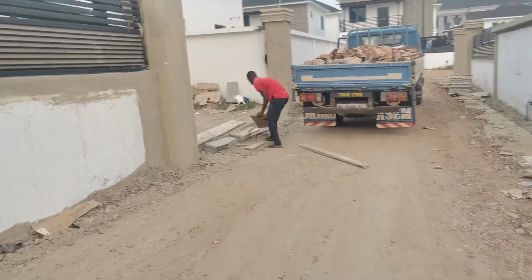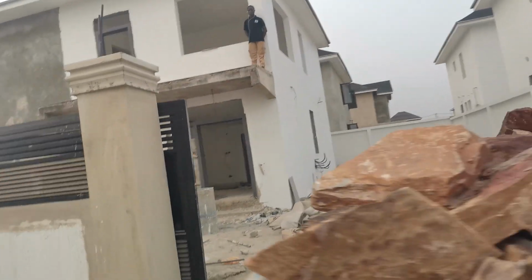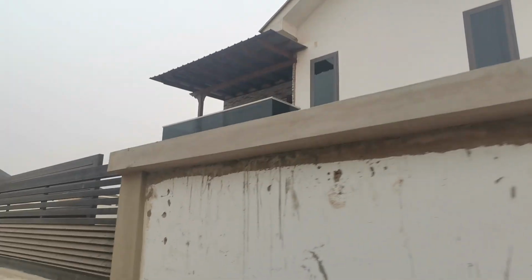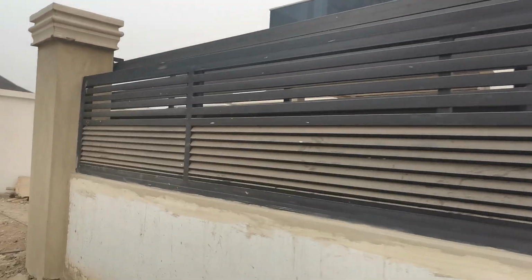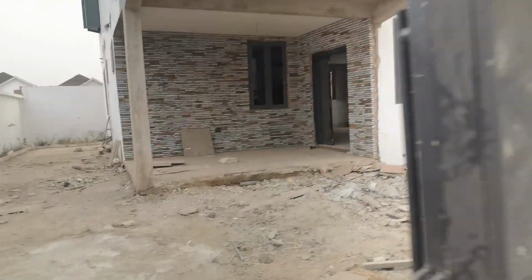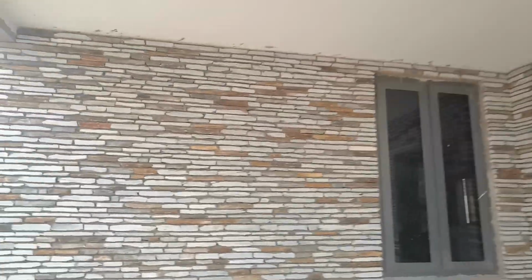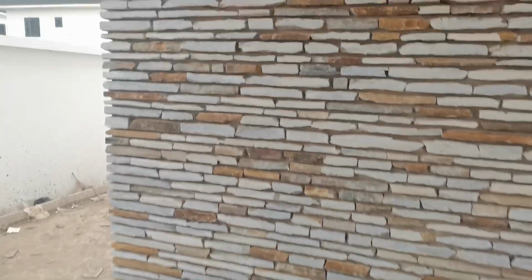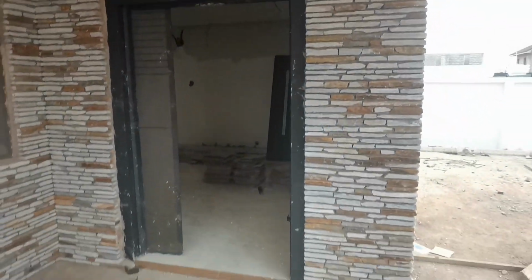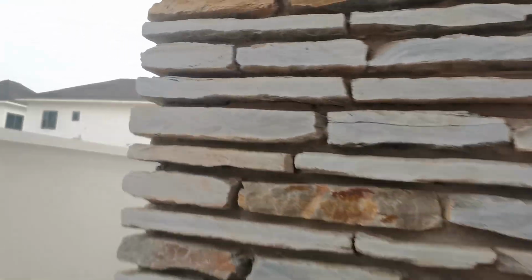Okay, as the driver is still preparing his way so that he can enter this house, let me take you here. This one too is a different type of cladding. This type of cladding is called the local cutting shells. So any type you want, any color you want, just choose your choice of stone. We will do it for you very nicely. This one too is called local shells. Yes, very, very beautiful, as you are seeing.